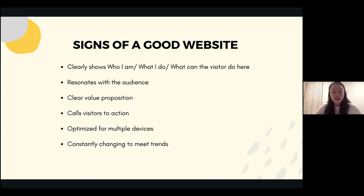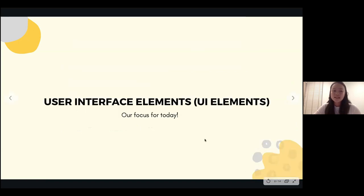So web design encompasses different aspects like design, coding, user experience, and many more. But for today, we will be focusing on one element of web design, which is user interface elements, UI elements for short. These are the elements you may find on any websites or apps you're using. It could be the checkbox or the search field or even the progress bars. These are among the many things that are planned and thought through carefully before building a website. Our speaker Janelle will share more on this later.